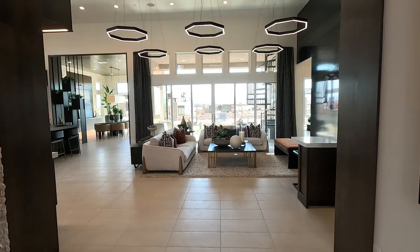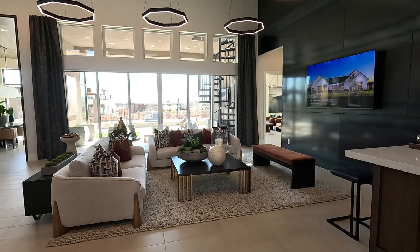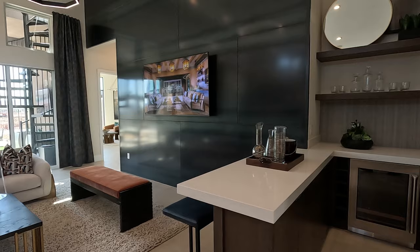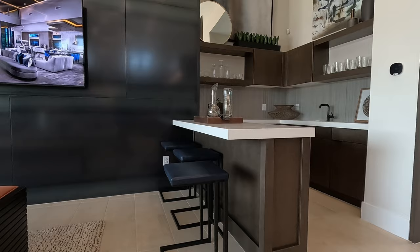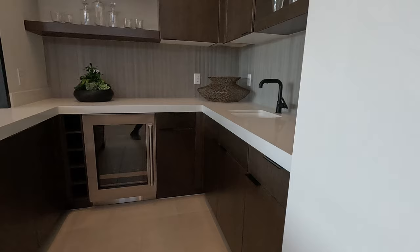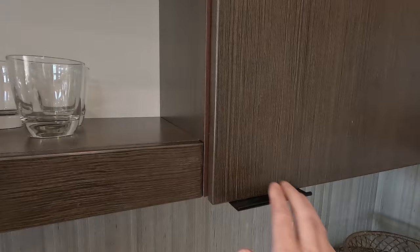Now, welcome to the Vinci. Great room is 23.7 by 16 square feet. It's got the 16-foot ceilings. Everything you see here is optional. The bar, the cabinetry, refrigerators, full slab style doors, very European look. And they gotta have the soft close, right? Soft close on the doors.